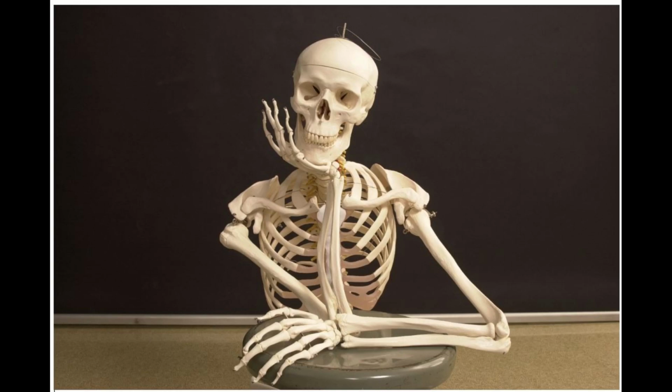The first 7 ribs are attached to the breastbone by cartilages called costal cartilages. These ribs are called true ribs. Of the remaining 5 ribs, which are called false, the first 3 have their costal cartilages connected to the cartilage above them. The last 2, the floating ribs, have their cartilages ending in the muscle in the abdominal wall.